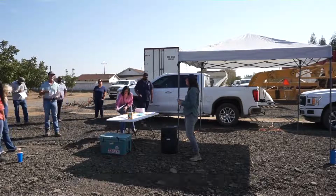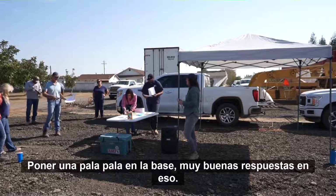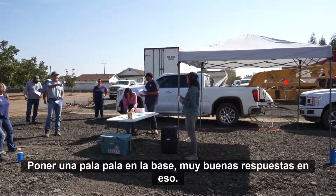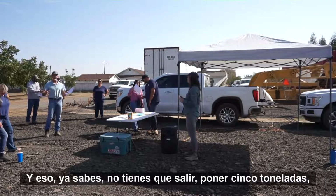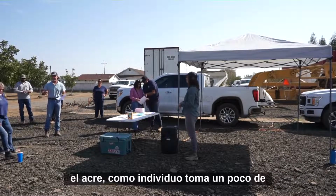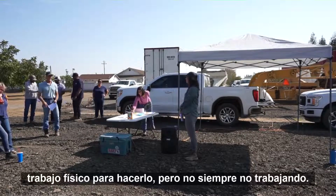Also in the baby trees, we'll put a scoop shovel at the base of the tree, especially in the microsprinkler situation. And I've seen very good responses in that. And you don't have to go out there and put on 5 tons to the acre. As an individual, it takes a little bit of physical labor to do it, but that works real well.